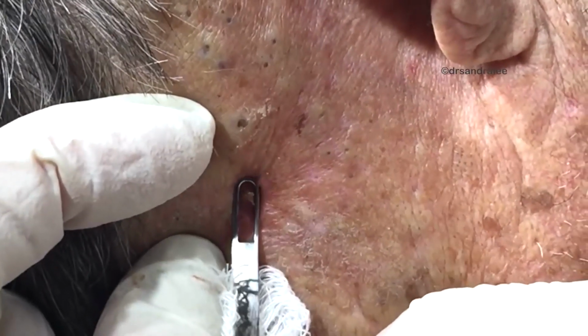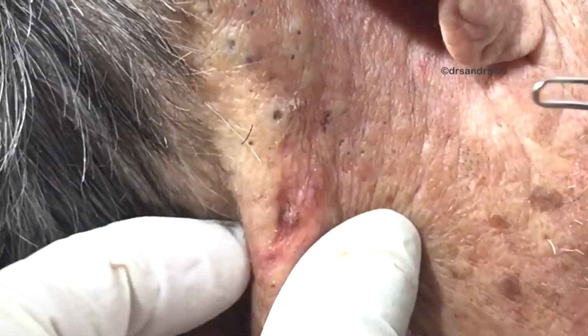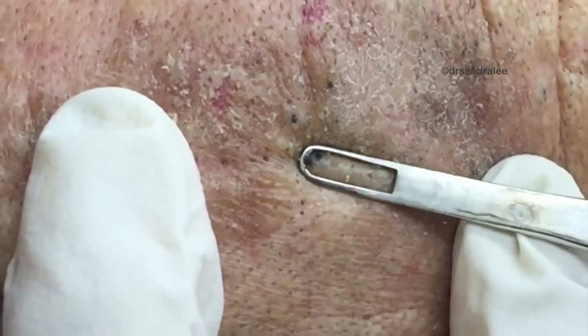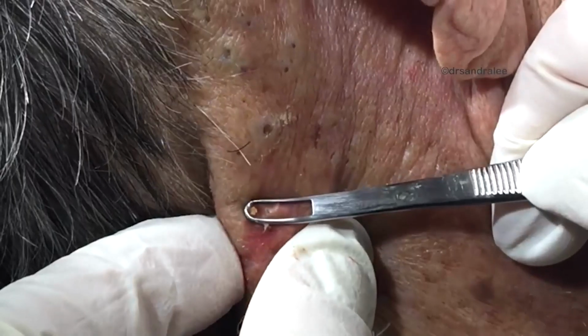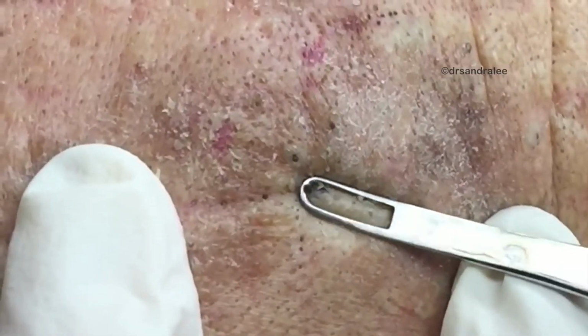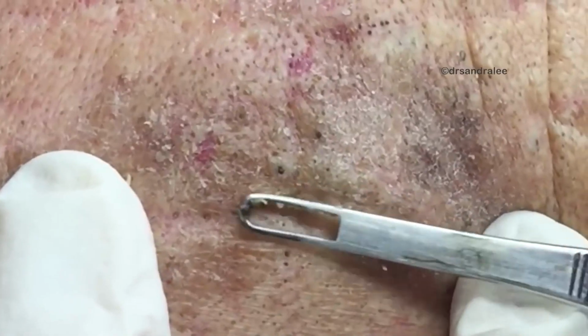Dr. Lee got to work with her trusty extractor, and the blackheads popped quite easily. For over 10 minutes, Dr. Lee popped these blackheads, and for popaholics, it never got old. The best pops were on the neck behind the ear, where there were larger blackheads in addition to whiteheads. This video may be tame compared to some of Dr. Lee's other cases, but watching blackheads pop for nearly 10 minutes was extremely satisfying to see.